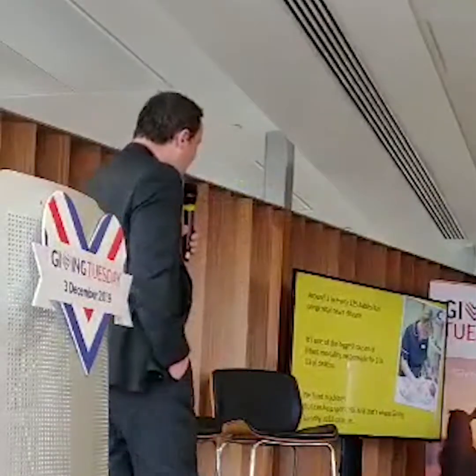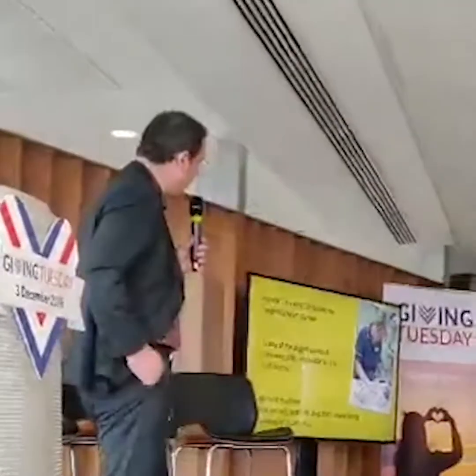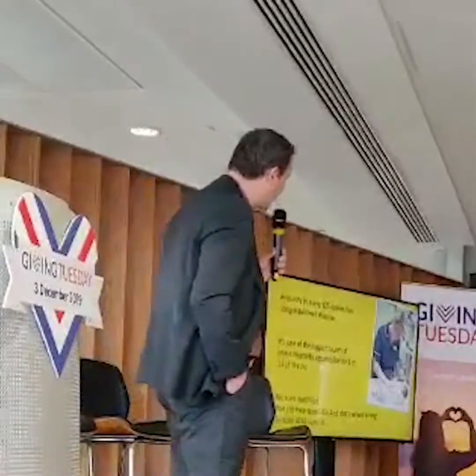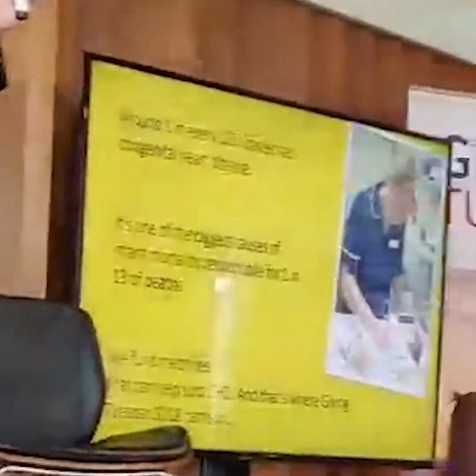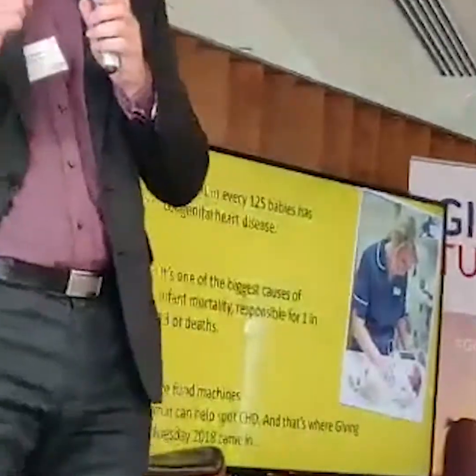So one of the things we do is fund the machine that you can see in the picture there. That's a midwife in Leeds doing a test on a newborn baby, and that test is called a pulse oximetry test. What that does, very simply, is measure the amount of oxygen in the baby's blood. And a low reading could be a sign that a baby has a heart defect and would trigger further investigations.